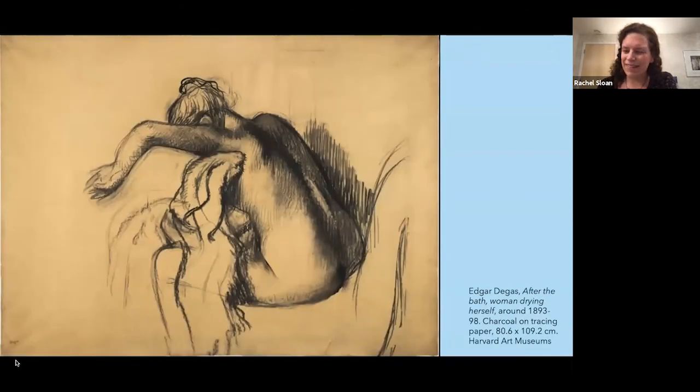Most of Degas' pastels began life as charcoal drawings of figures on tracing paper. For example, this one, which is now in the Harvard Art Museums, which is one of about 9 drawings that are related to After the Bath. From about the 1880s, he began to use tracing paper as a way of exploring in depth and at great length a particular pose or composition. And he would do so by copying the outline of a figure from one sheet onto a new sheet, which he would then reverse or adapt as he wished. And the figure in After the Bath almost certainly began life as such a tracing.